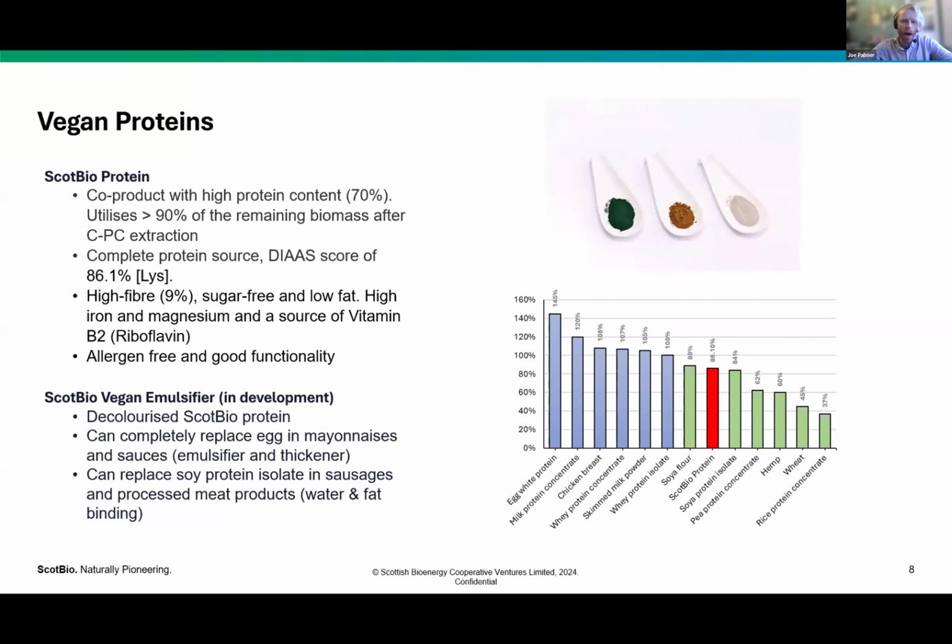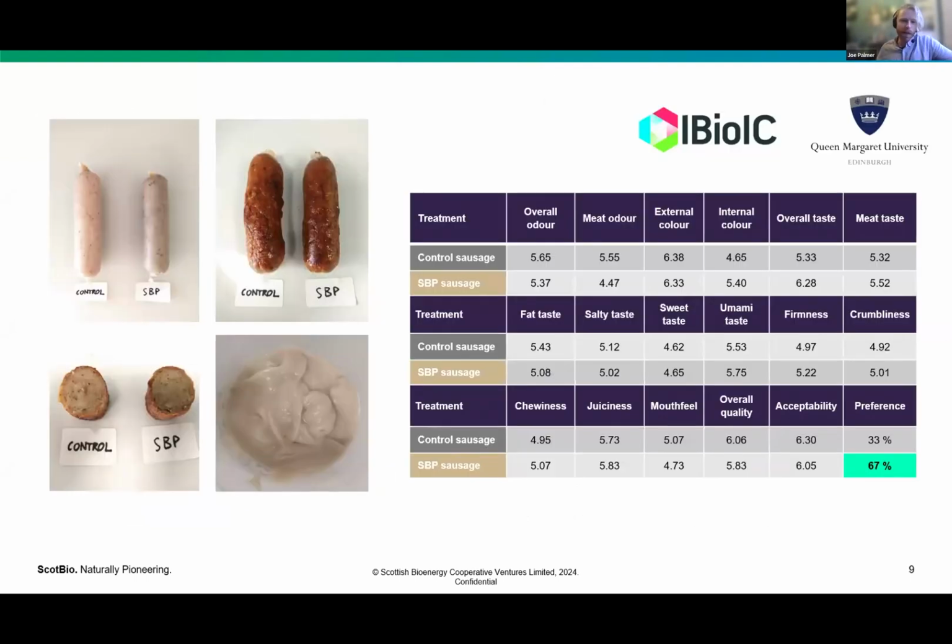And then our vegan emulsifier functional ingredient product has that color removed from it. It's typically used in smaller amounts, and it doesn't impart any color, which the Scott Bioprotein does. We've been working with a number of partners this year to explore the functionality of these products. We've had a number of really rewarding projects with iBioIC, including one we've just finished working with Queen Margaret University. That was to look at how the functional ingredient could be used both as an egg replacement in mayonnaises and also to replace soy in sausages.